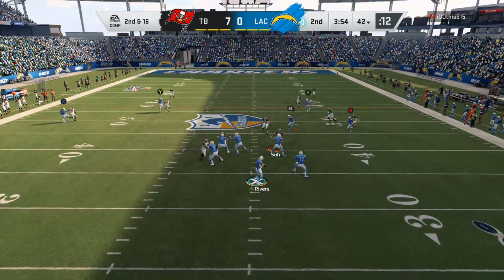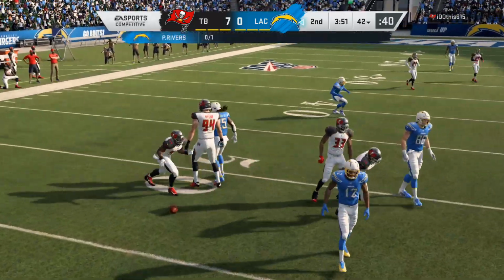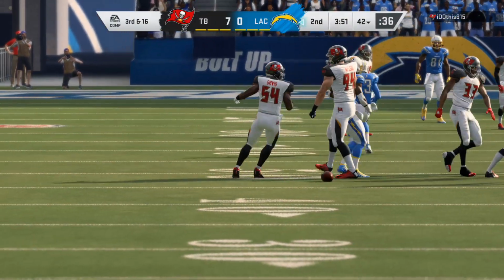They'll try to throw here. Rivers. Throwing over the middle, and it's incomplete. Keenan Allen, the intended receiver. And that'll make it 3rd down. Nice play there to force the incompletion.